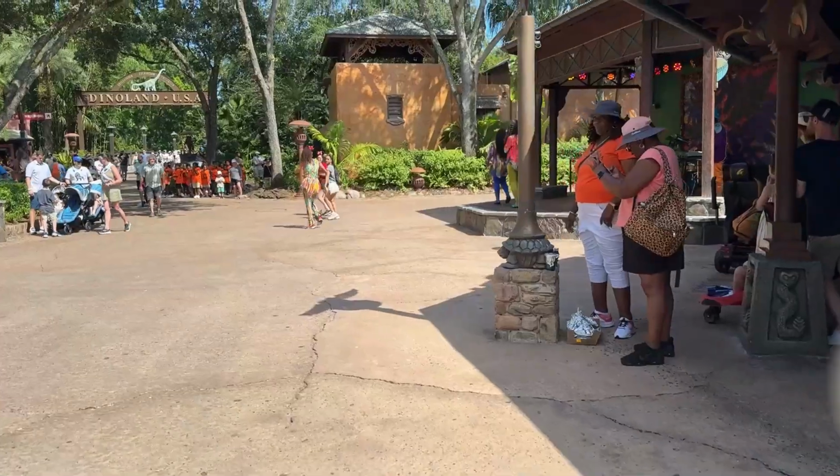The plan is to go back in. I want to meet Chip and Dale. We want to try and ride Everest, and then we think it'll probably be time for our reservation. So yeah, the bus is here, so I'm gonna go.